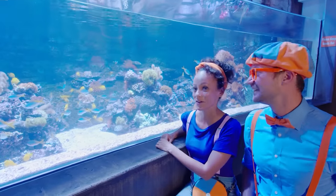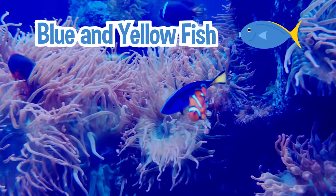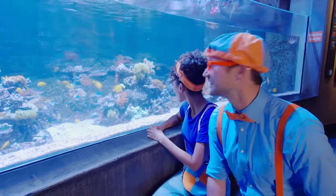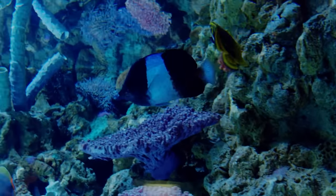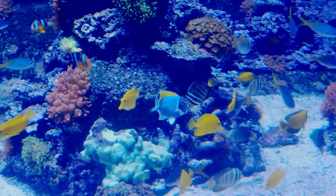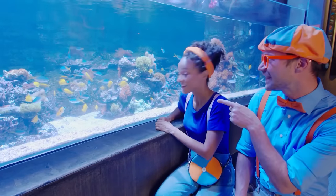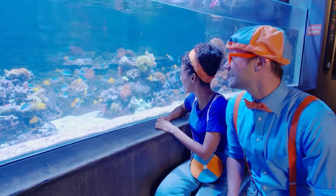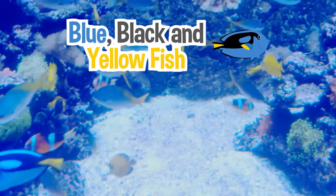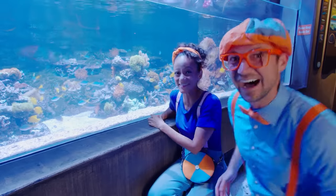That one looks really cool. Yeah. Ooh, and that one right there has a blue body and a yellow tail. Oh, cool. Whoa. Ooh, you see any other colorful ones, Mika? Hmm. Oh, I see a black and white one coming this way. Oh yeah, black and white stripes? Yeah, almost like a zebra. Yeah, that is so cool. Ooh, and look at that one right there. Ooh. Wow. Yeah, a blue body with some black and a yellow tail. Wow. There are so many colors in here. Yeah, so colorful.